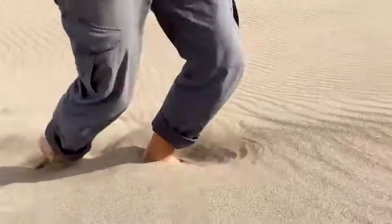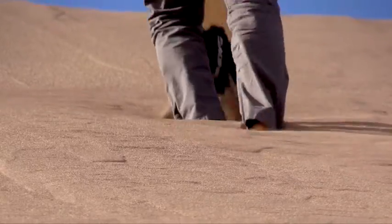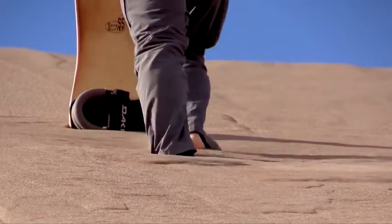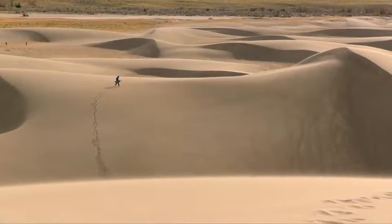Once you're climbing the dunes, that's a workout because that's very loose sand, and it's like every step forward, two steps back. There's no lift. You're going to have to work for it. You got to earn your turns, as they say.